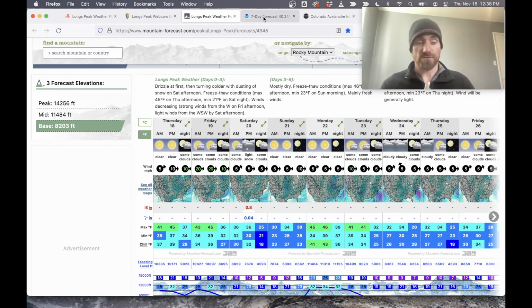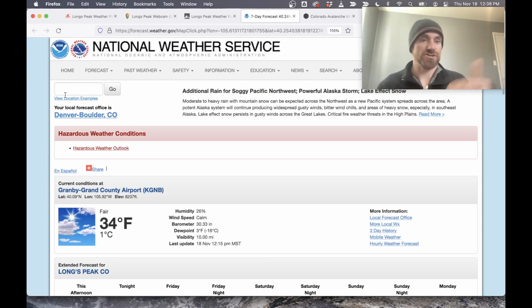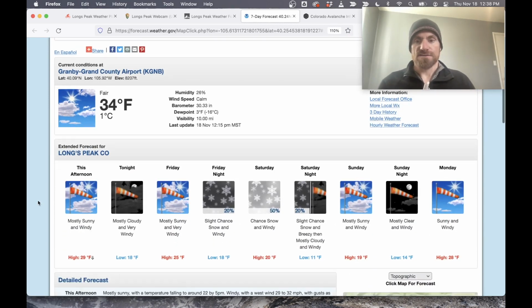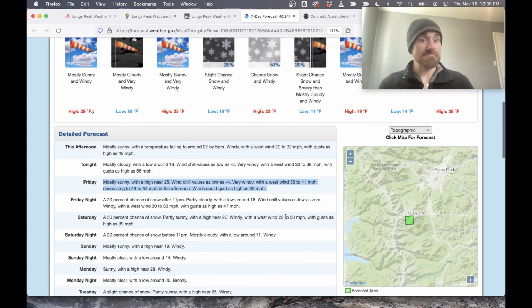And they also do point forecasts. And again, they kind of extrapolate it based on elevation and all sorts of things. So Friday, all right, my heart is already sinking because it says Friday, windy, very windy. Okay, let's see what they say for Friday. Mostly sunny, high near 25. Okay, seems to agree with Mountain Forecast. Wind chill values as low as -4.